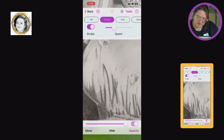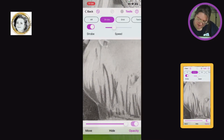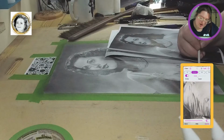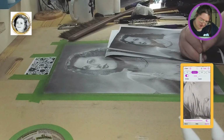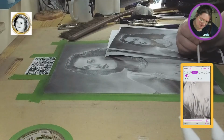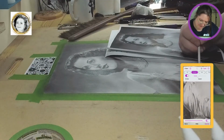Okay, I'm going to use the graphite that's already on my blending stump to darken up that ribbon that goes across her empire waist. We're just going to drag it across just to darken that up.